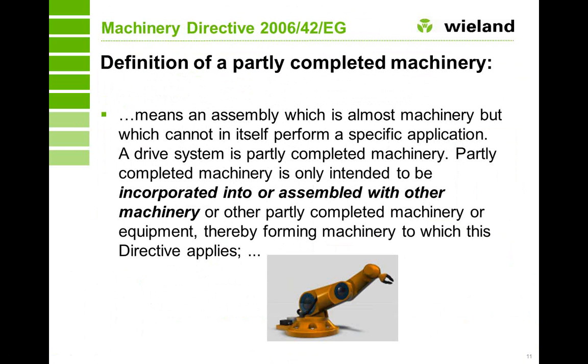Partly completed machinery is included in the directive. That means that we, as component providers, i.e. Wieland, in terms of our safety components, we have to perform exactly the same tests and provide the right information for you so that you can complete your proving that you meet the Machinery Directive. So we are duty bound to provide the right information and do the correct testing for you.